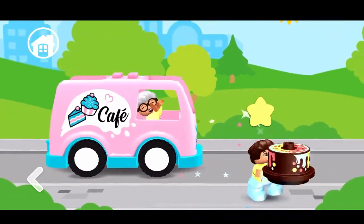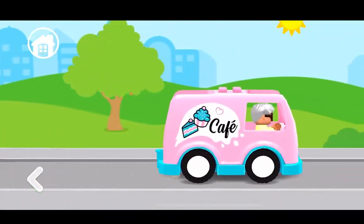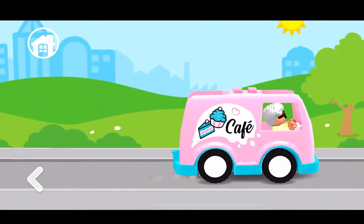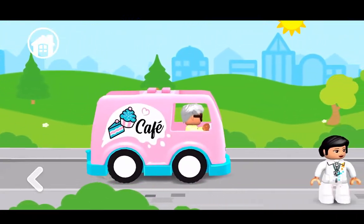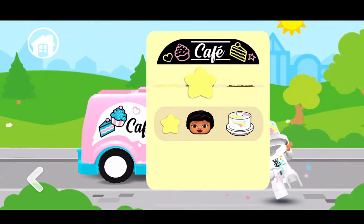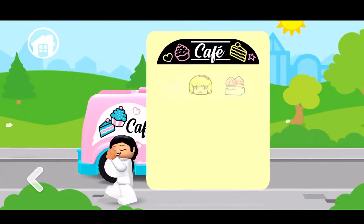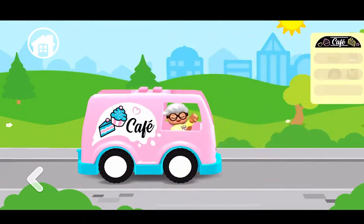Take your chocolate cake and go. Hey, go, Father. Hello, take your vanilla cake with unicorn print. And we take 2 stars. Super. Okay. Go.